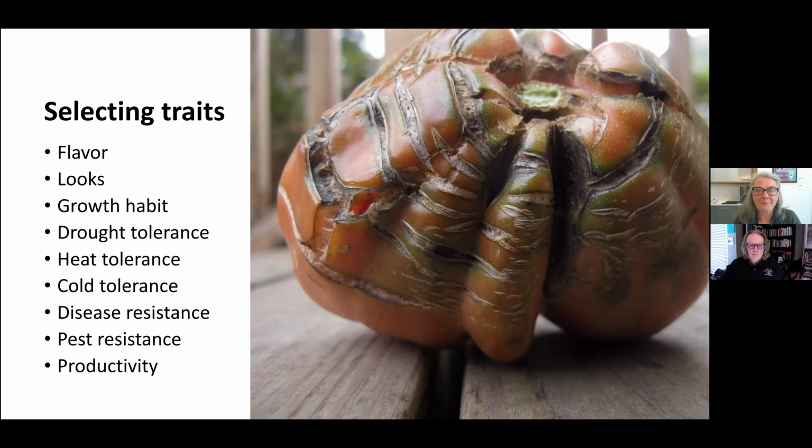Now, the mad scientist part. This is the fun part: choosing what you want to select for. You can choose to select for whatever you want. For instance, this is a Cherokee Purple tomato, and they are subject to a lot of striping, scarring, and cracking on the bottom. That comes from very sudden changes in moisture or temperature. So if you grow them in Oklahoma, you get a lot of that, because there are very sudden changes in moisture and temperature. But let's say you are growing Cherokee tomatoes and you had two plants that had less cracking.